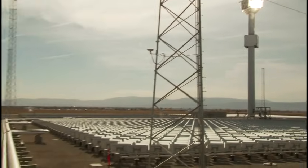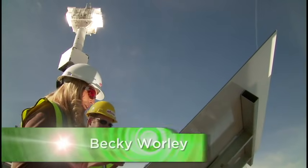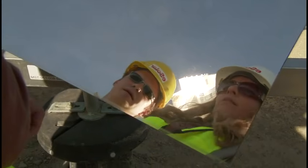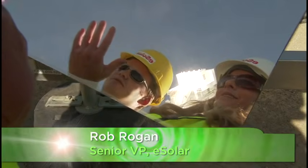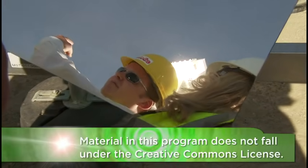To truly understand how this field of mirrors operates, you need to see them move, and that mandates a unique perspective. So this is sort of the trigonometry of the deal, right? We've got sun, mirror, tower. Yeah, so right now we're standing where the sun is standing, more or less. And the trick is to position this mirror so that the sun comes in, hits the mirror, and then reflects up into the tower behind us.